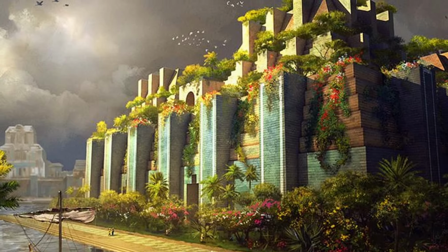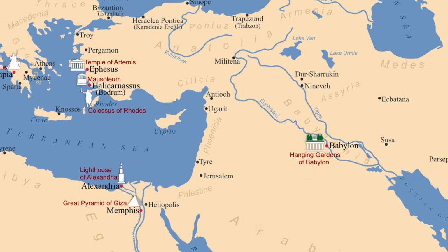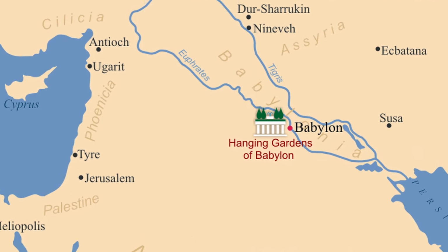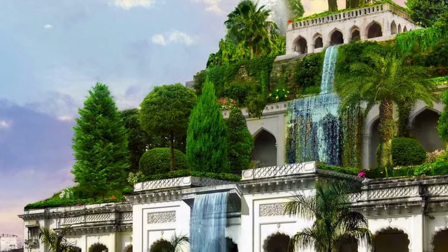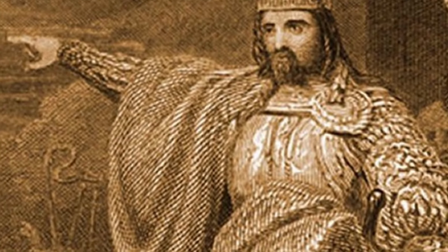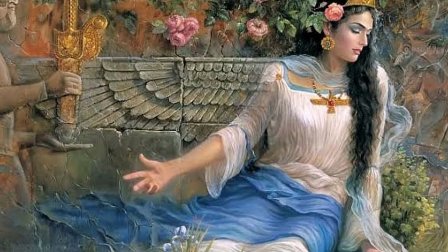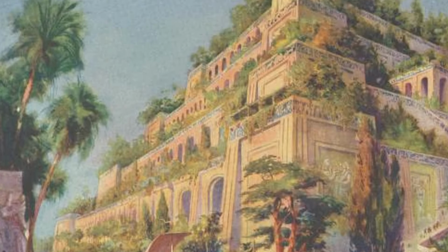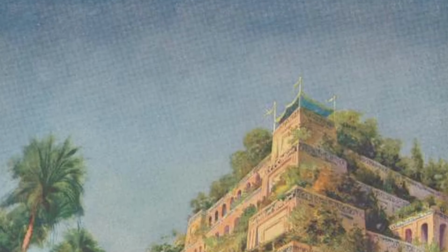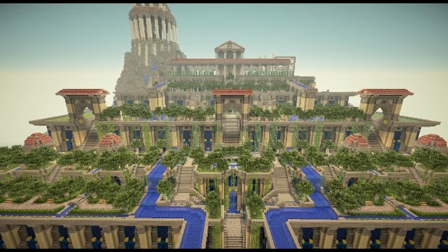The Hanging Gardens of Babylon are a legendary garden complex that was believed to have been built in the ancient city of Babylon, which is now present-day Iraq. The gardens were said to have been built in the 6th century before modern era by King Nebuchadnezzar II as a gift to his wife, Amidis, who was homesick for the lush vegetation of her homeland. According to ancient texts, the gardens were built on terraces that rose above the level of the city and were supported by pillars, creating a sort of elevated oasis.